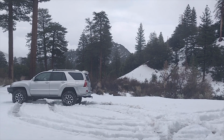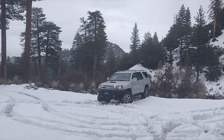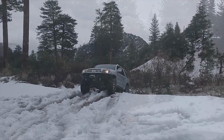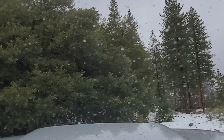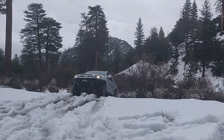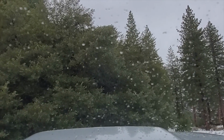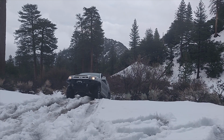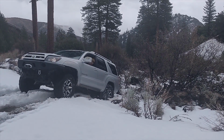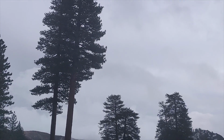I decided to back down this embankment to get myself stuck, but I was a little bit worried of getting too stuck. Just go further back. Well, I'm afraid to get too stuck. Well, there you go. I'm not gonna lie, I was pretty nervous that if my winch didn't pull me out of this, I would be pretty screwed.